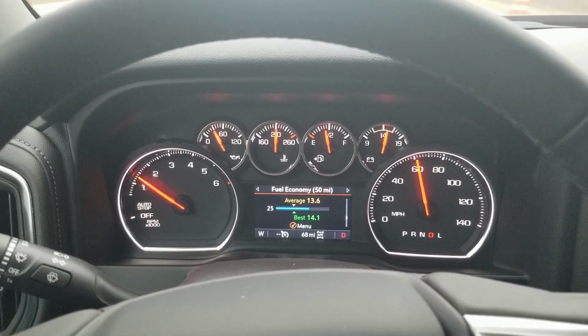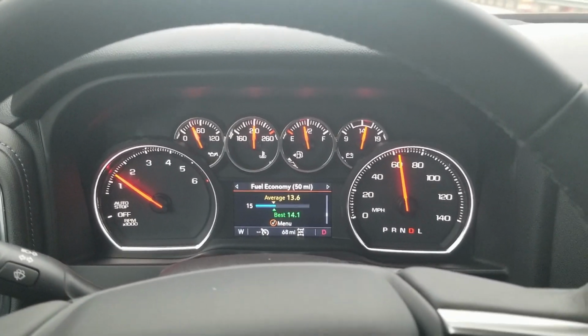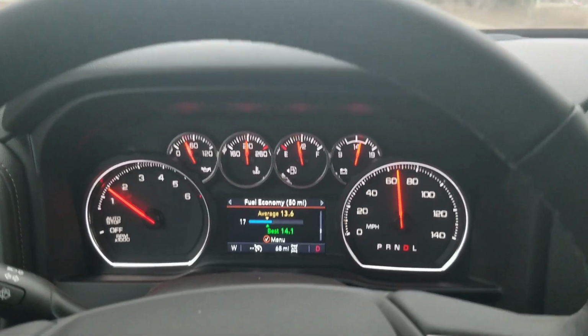But it definitely feels a lot stiffer in the back. Going over some undulations and bumps and stuff, you feel that back end move around a little bit more than I would in mine.